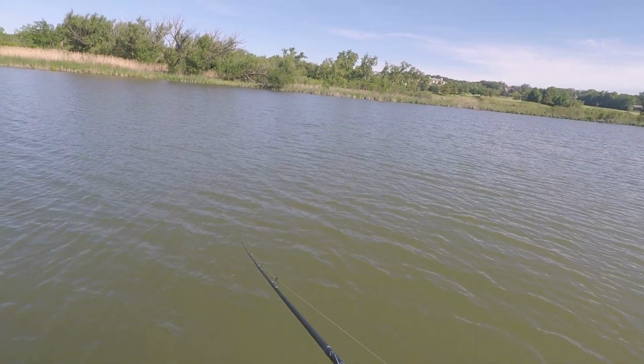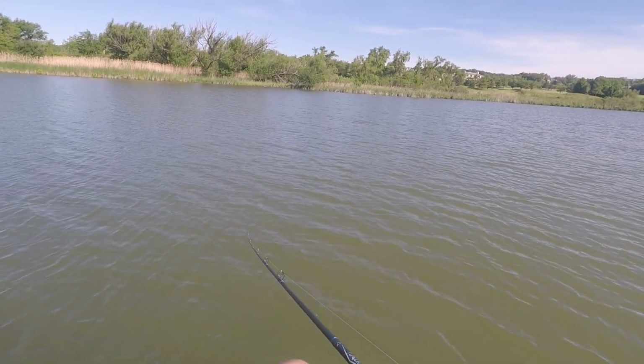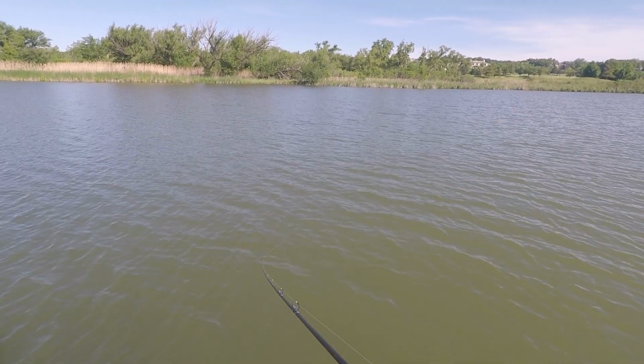Might get lucky and get a big one, slow rolling some stuff by shore. We will see. I have a bunch of different options, so we're gonna go from there.